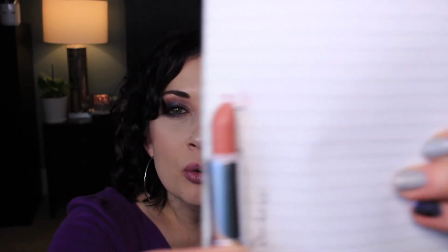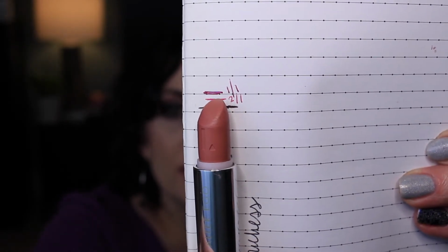So my goal for this was to use a quarter of the bullet. That black line is where a quarter of the bullet is. I'm not quite there yet, but I'm about halfway there, so I'm making pretty good progress. I'm hoping by the next update I can hit that mark. If not, the next update by April.